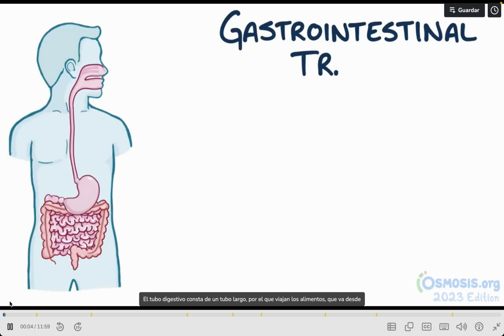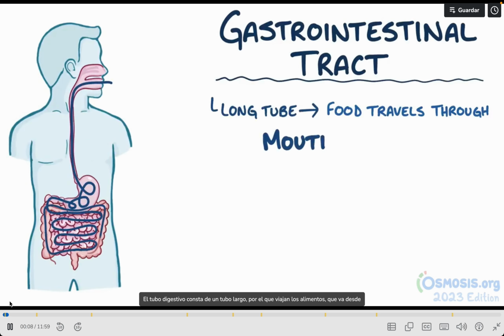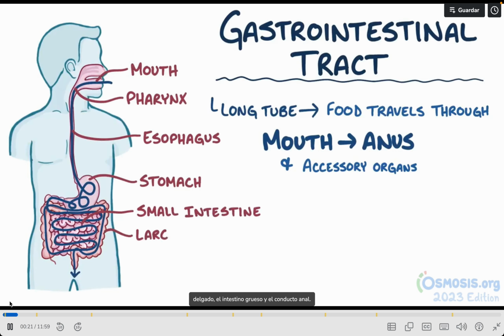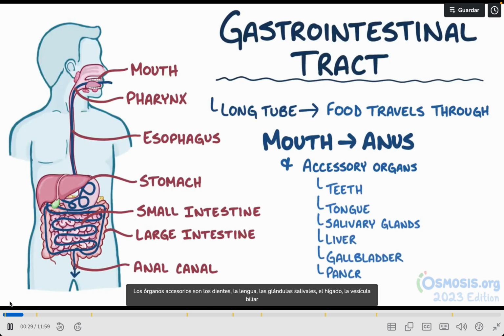The gastrointestinal tract consists of a long tube that food travels through, which runs from the mouth to the anus, as well as to a number of helpful accessory organs that sprout off the sides of that tube. The gastrointestinal tract is made up of the mouth, pharynx, esophagus, stomach, small intestine, large intestine, and finally the anal canal. The accessory organs include the teeth, tongue, salivary glands, the liver, gallbladder, and the pancreas.